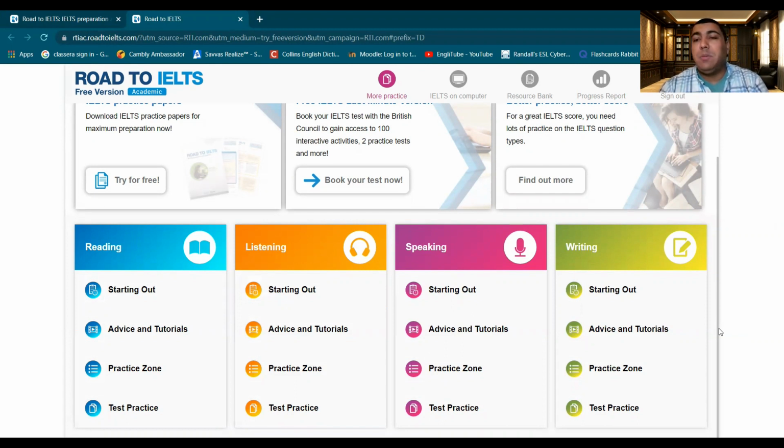Number 2, some other people during the test were asked to be with like a headphone and inside a screen, like zooming or like video chat. Okay, this is for the speaking part.